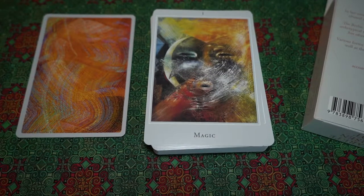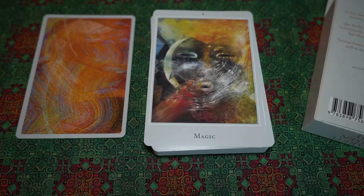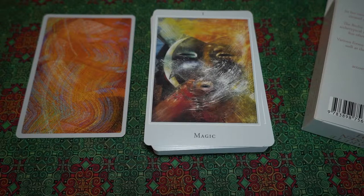To be honest, I originally did not like this deck. I did not want to buy it when it first came out. I remember when it came out, I thought, oh, I don't like that. It doesn't seem like it would work for me. But the more I've looked at tarot decks, the more I have gravitated towards more abstract art in the tarot, because you can really interpret it and make it personal, and draw your own conclusions from it.